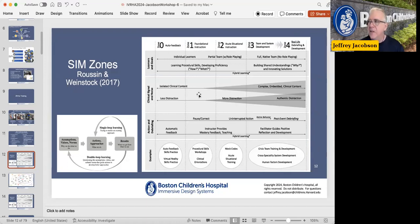And then in Zone 1, the sort of guided process and procedure, where you're guided by the recording. Is that a fair way to say it? Yeah. And then Zone 2 is process and procedure with a team of convenience, like we have 5 nurses who are onboarding, so that's our team for the day.